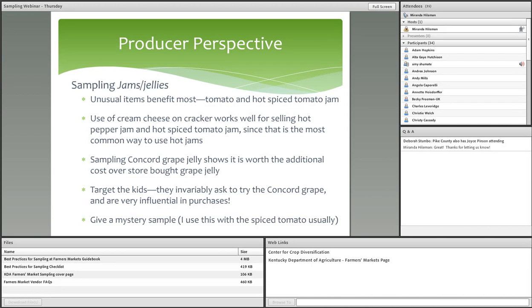We don't do the usual raspberry and blackberry jams. We do now. We have some berries, but we started out doing the hot tomato and hot spice tomato, hot pepper, and then 2 different grape jellies, Concord and Niagara grapes. And those are products that people are not really accustomed to. So once they taste them, most people really like them.